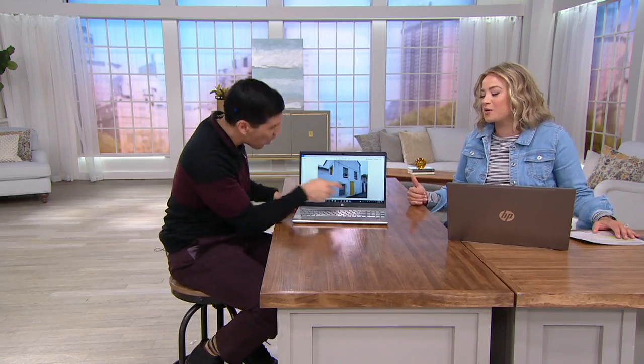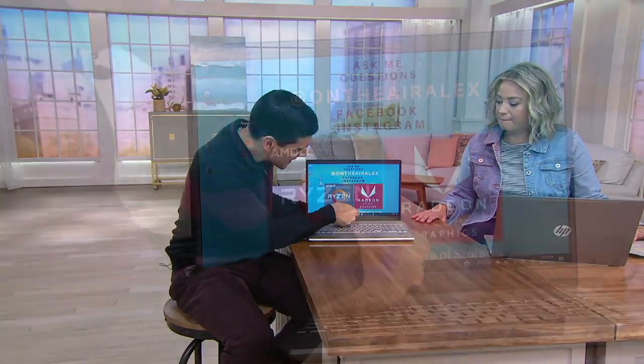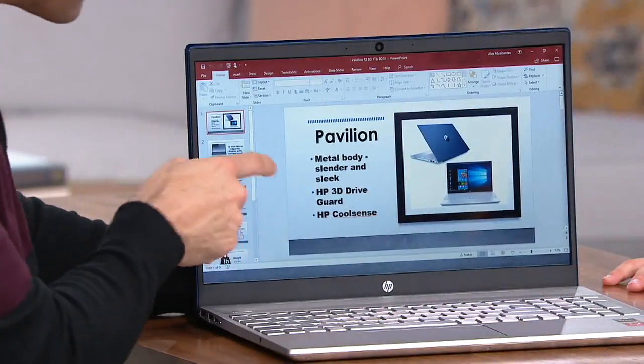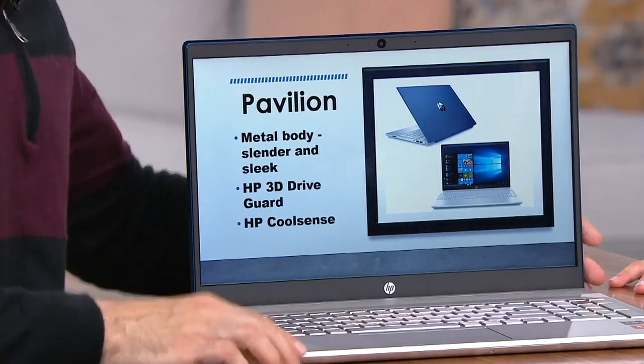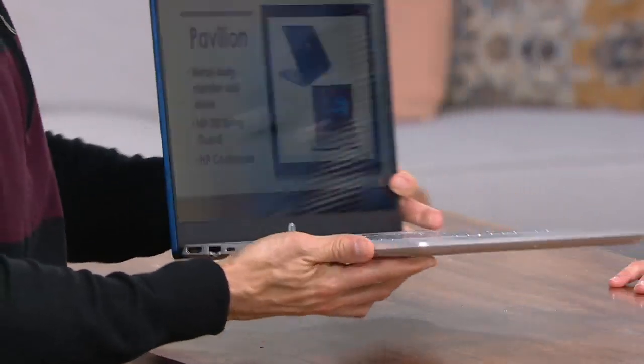Would you take me on a tour of the different ports and show me too, because the speaker bar, like going back to the graphics package, the audio setup on this is just as amazing as what the graphics are. Yes, so let me take you on a tour because as you mentioned, since this is the Pavilion, it's a different body style than you may be accustomed to seeing here at QVC. And something I definitely wanted to point out is the fact that this is an all metal design. It's got a beautiful style. So let me go ahead and take you on the tour.